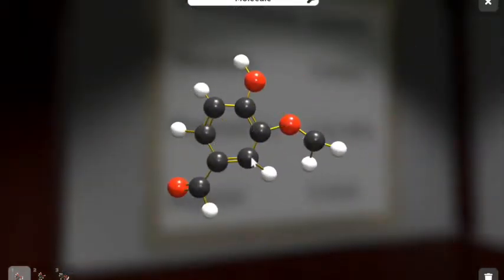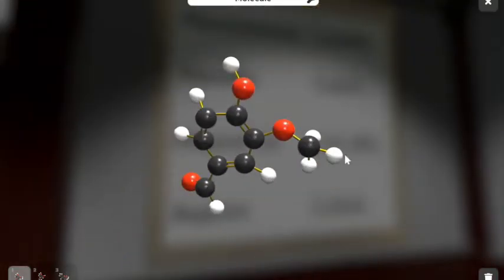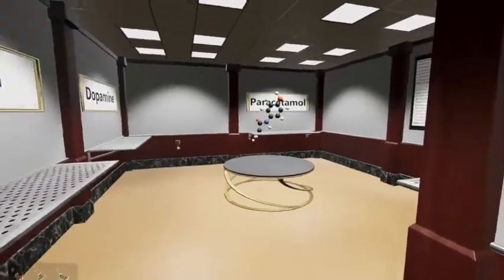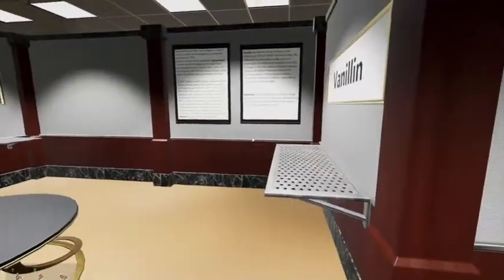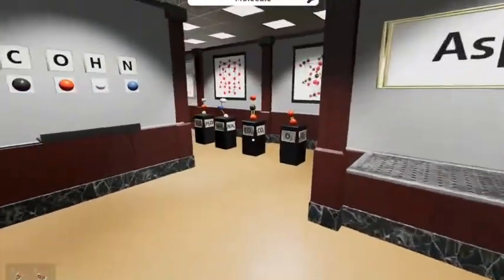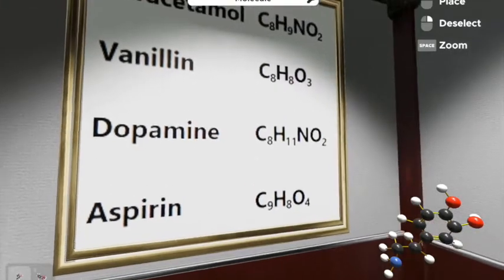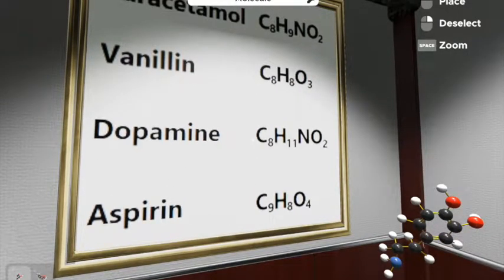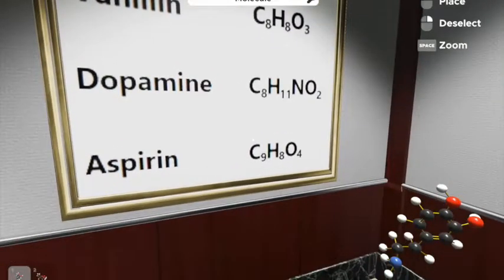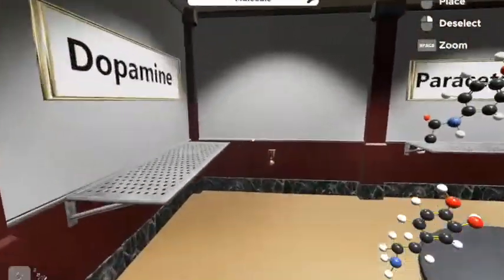1, 2, 3, 4, 5, 6, 7, 8. 8 and 3. I have an 8 and 3. This is vanillin. I don't know what vanillin does, but I know what aspirin and dopamine is. Alright. Now this one, I'm going to go under the gun because I have 4 elements. You see this one, dopamine, has 4. Aspirin only has 3. See, that has 3, that has 4. So we know this is dopamine.